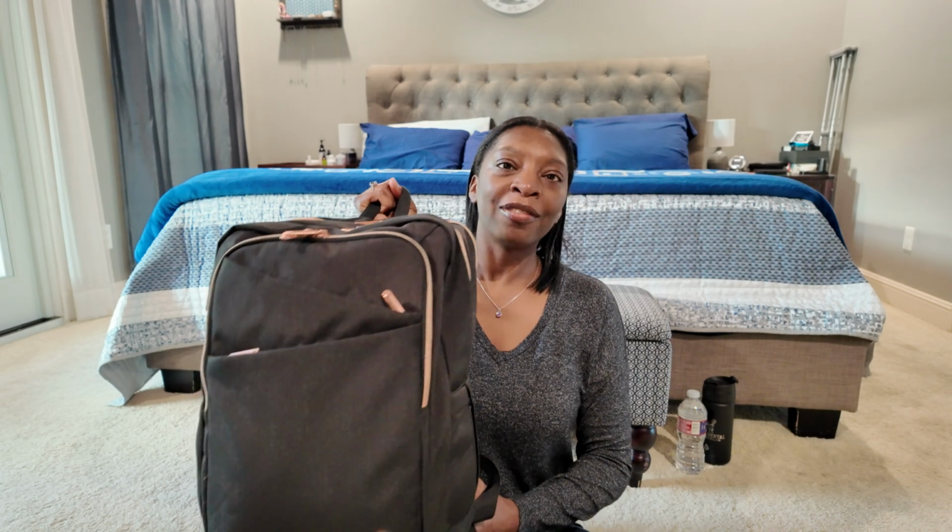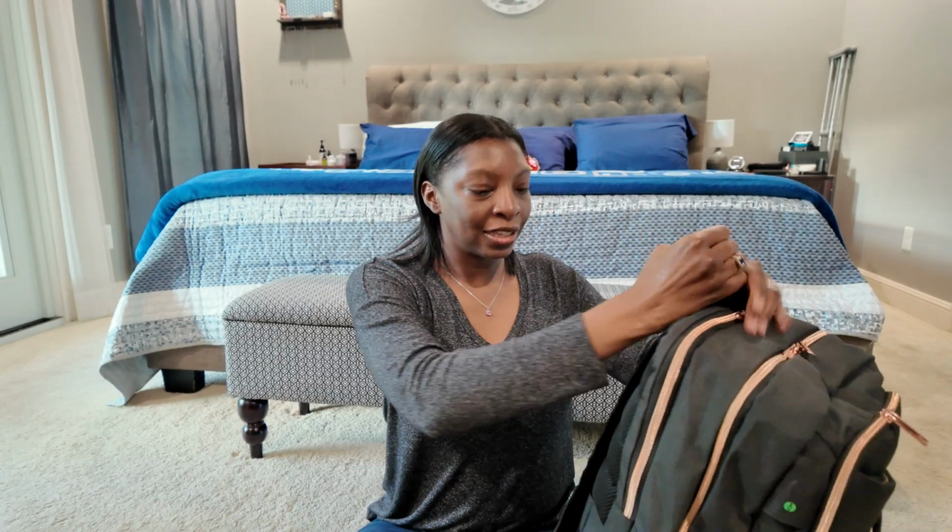So I have this bag. This is by Swiss Digital. The names are very similar, but they're different companies. So this is by Swiss Digital, and I'm going to just start going through here and show you guys what I have in this bag. So first, this first compartment here, I'm going to show you guys what I have in here.